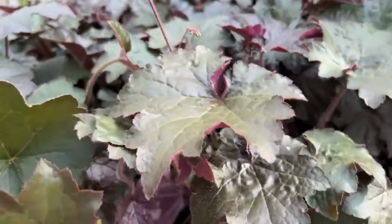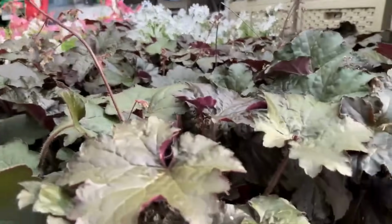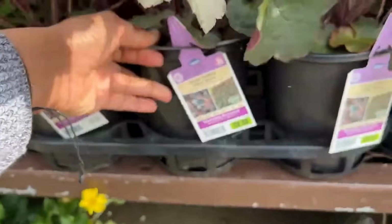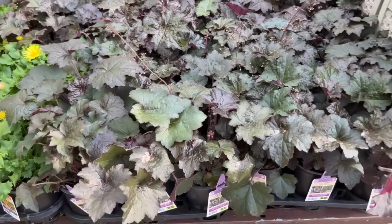And friends, this is so pretty. Look at the dainty bloom on here. That's why it says it blooms spring and summer, because it blooms, but that's just the bloom. Normally with Coral Bells, you purchase them for the foliage, yes. But the blooms are great in your cut flower arrangements. They last pretty long.